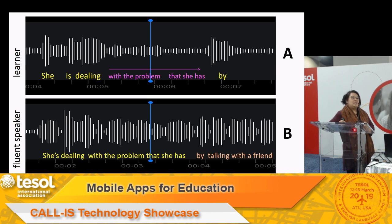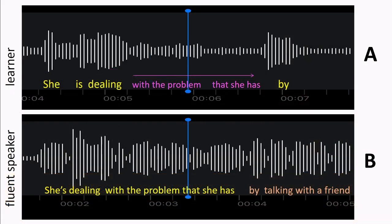In terms of connected speech and chunking, the original student would say she is dealing with the problem that she has. So he's chunking in kind of unusual parts. And then he would contrast with a more fluent speaker in which the first whole part is one chunk. She's dealing with the problem that she has by talking with a friend. And then, if you notice, the number of seconds is the same. So I have 4 seconds of speech on top and 4 seconds of speech in the second. And look how much more words you have in the second one.